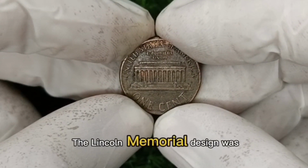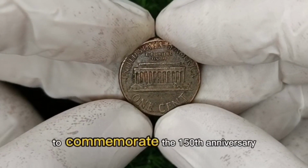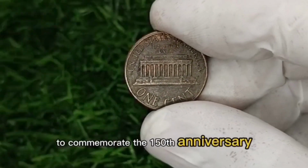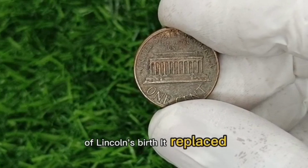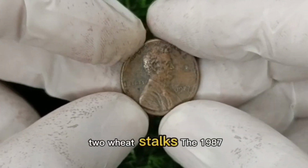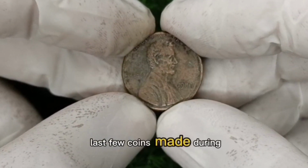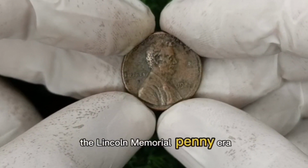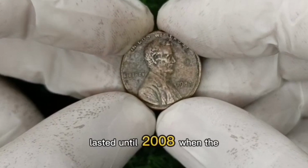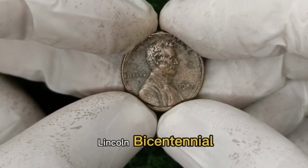The Lincoln Memorial design was introduced in 1959 to commemorate the 150th anniversary of Lincoln's birth. It replaced the original reverse design featuring wheat stalks. The 1987 penny is one of the last few coins made during the Lincoln Memorial Penny era, which lasted until 2008, when the design was replaced by the Lincoln Bicentennial series.